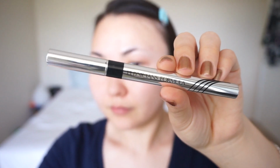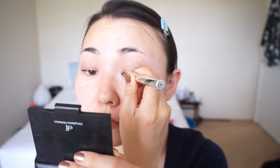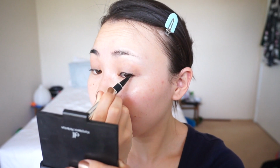Now this is the Physician's Formula Eye Booster Liquid Eyeliner. Sounds like it's made by a doctor. Must be very expensive. Now the liquid name is somewhat of a misnomer. There's not actually liquid in there, it's just powder. What you have to do is make sure you stab yourself in the eye while you use this, and then the liquid from your tears mixes with that, and that's what creates such a smooth finish.